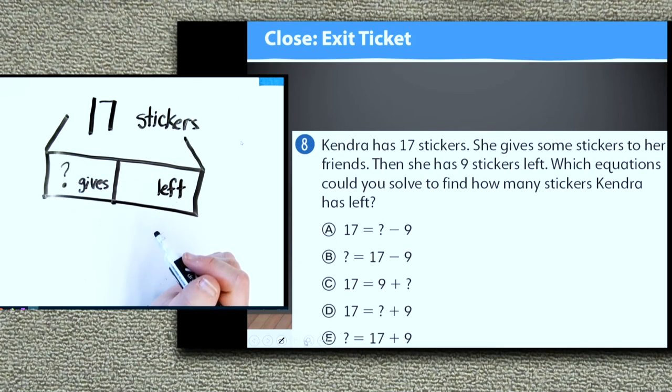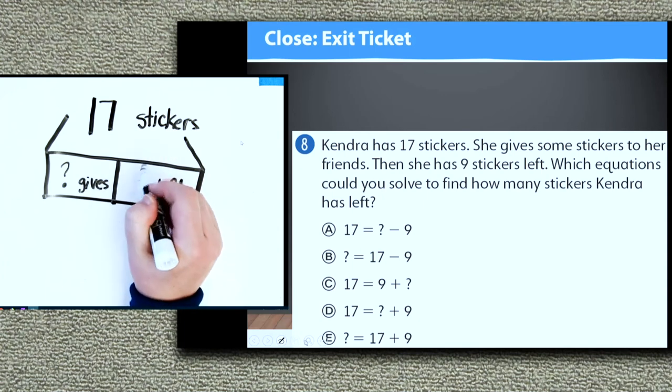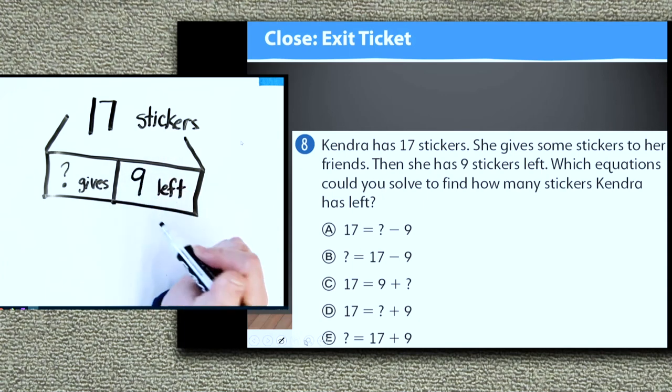And you know what I'm noticing, friends? I'm reading this and I think they asked the wrong question on here. It says, which equations could you solve to find how many stickers Kendra has left? Well, we know how many stickers Kendra has left. They told us. So I think that they made an error when they wrote this problem. So we're going to change it to how many stickers Kendra gave. Can you do that for me in your brain?